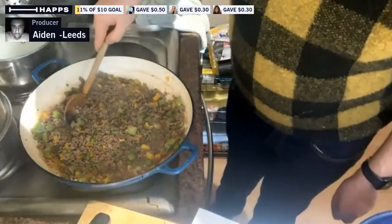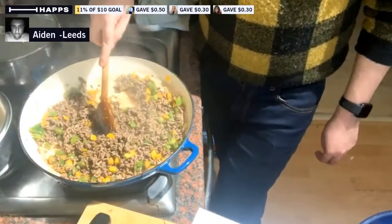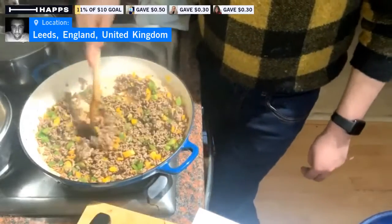Jay says glucose, but it sounds yummy. I think anything with glucose sounds yummy, doesn't it, Jay? Anything with sugar in.